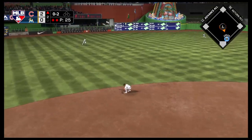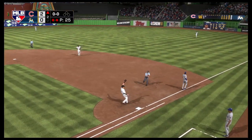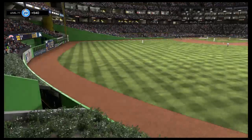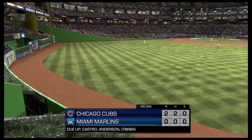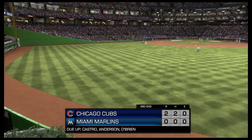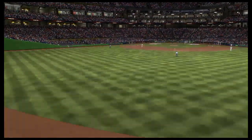Hit to short. Rojas fields it cleanly. Throw in time, and the side is retired. So they get a couple of runs on 2 hits, no errors, and no one left aboard. We'll go to the bottom half of inning number 2. It's the Cubs 2 and the Marlins nothing.